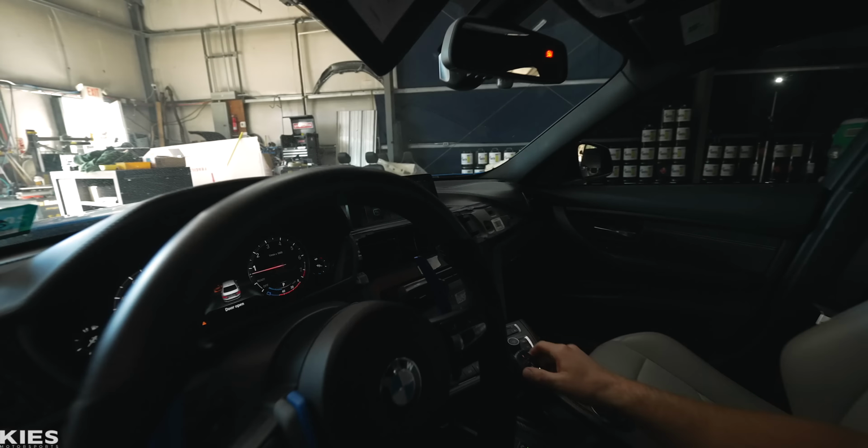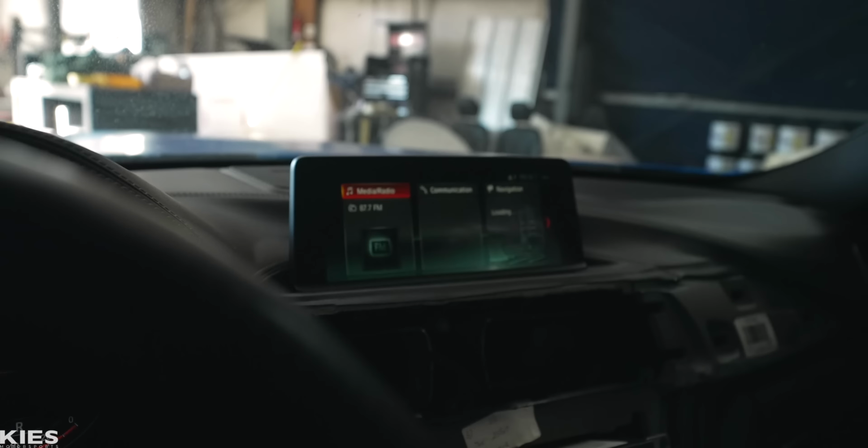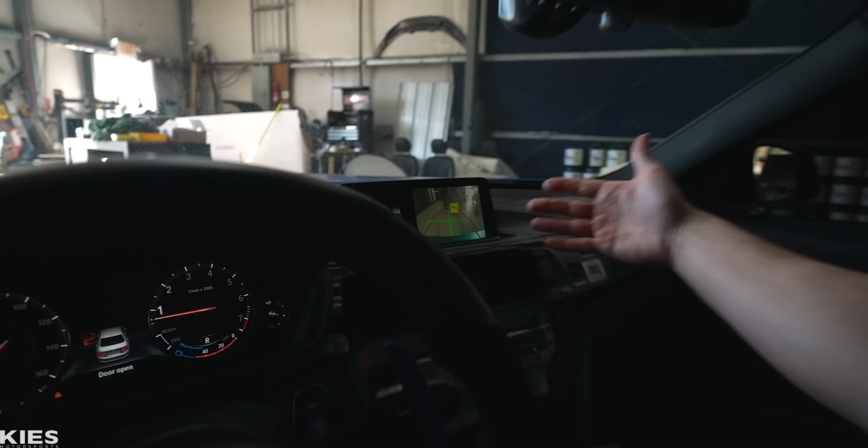All right, we just finished coding the last surprise. If you take a look at my screen, I haven't had a backup camera in 3 or 4 years, and boom, we finally have it. Why didn't we do this 4 years ago, Zach? Oh, I can't believe it works.